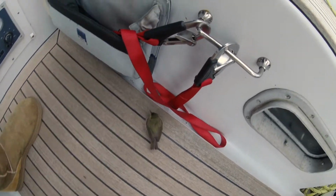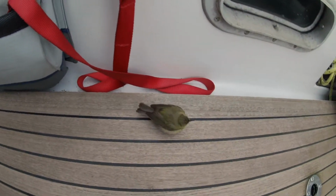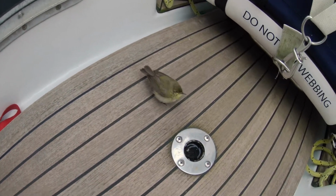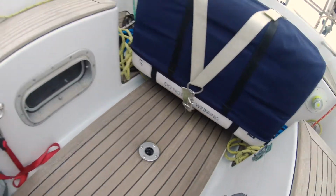You can see Mike's Ugg boots in shot. They were very warm and a good substitute for his ancient sea boots, as he discovered right before our trip that their soles had become too slippery to be safely used.